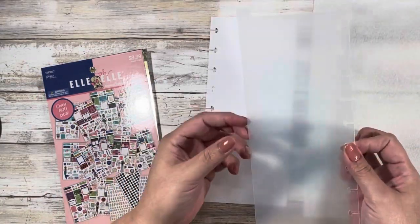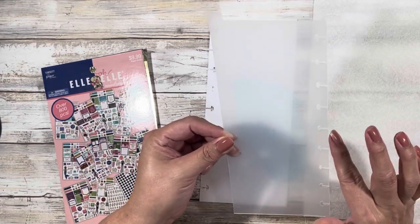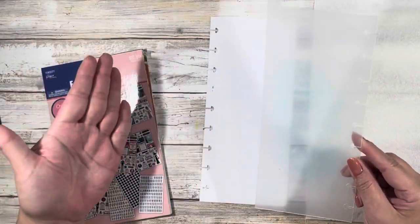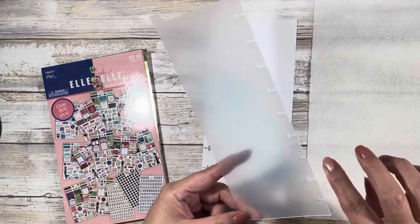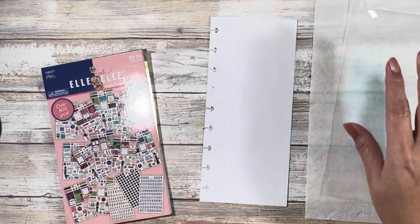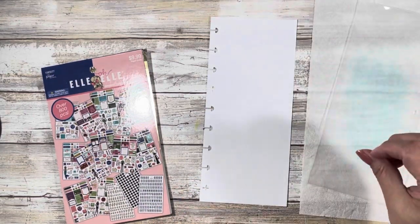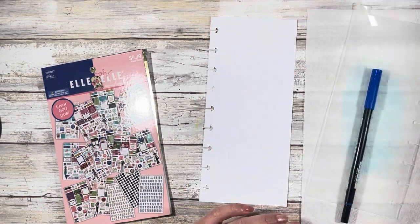This is one of those dividers that you can get from Happy Planner. I believe this was a classic size that I cut down to fit into the skinny classic, because I don't think they make these dividers for the skinny classic. And the reason I have this is because I need something non-porous for the method that we're going to be doing. So I'm going to grab some Tombows.